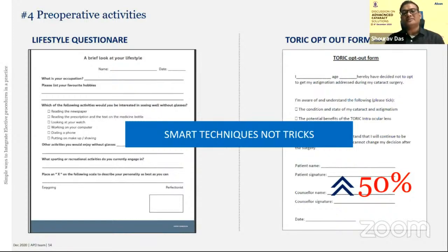You say, this is just a normal process that we include, because in the past, despite our offering this technology, patients have gone to a different practice, been offered a toric technology over there, and come back to us saying that we never offered it. So this is just to safeguard us, showing that we have given you the options.